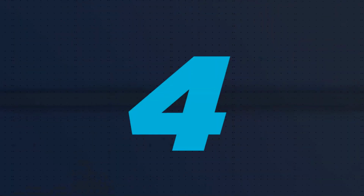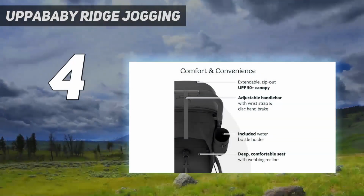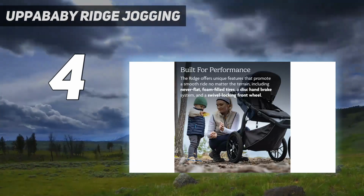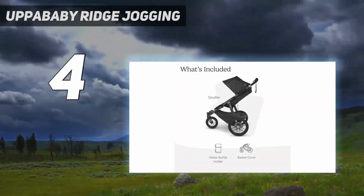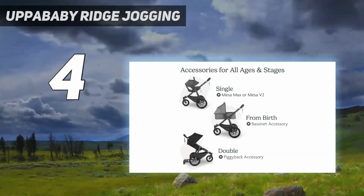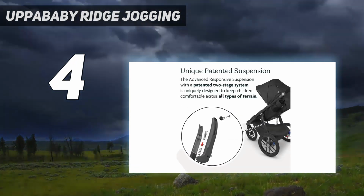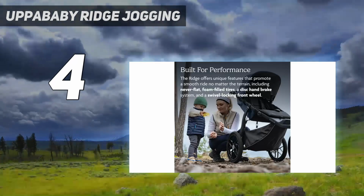Coming at number 4. Uppababy Ridge Jogging. A fantastic, yet bulky, jogging stroller for serious runners, the Uppababy Ridge was overall a delight to use for our tester who zipped around obstacles and moved effortlessly through dusty trails, wet grass, street fairs, and even a theme park. Foam-filled wheels allowed the Ridge to go up and down high curbs and stairs smoothly, and the variable suspension and well-padded seat made for a smooth ride on all surfaces.